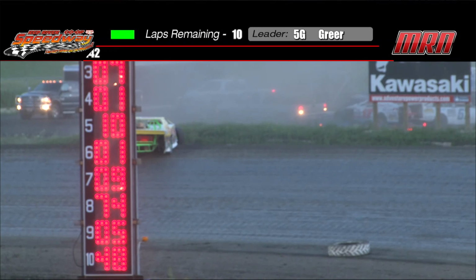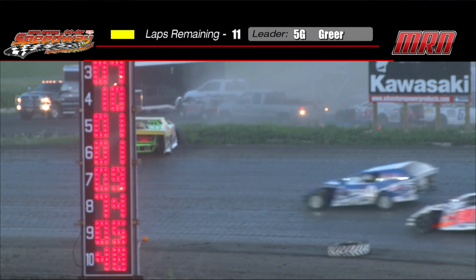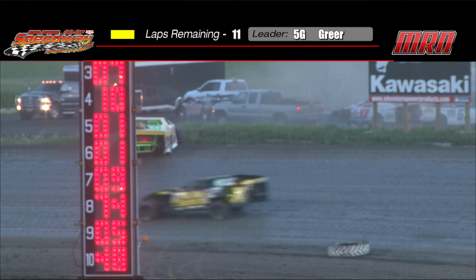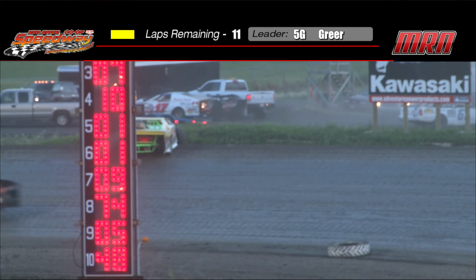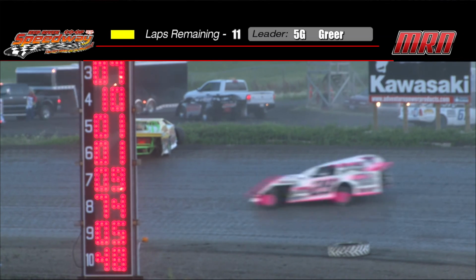Yellow flag for Ian Russo. Top of turn 1, turn 2, it is the A1 of Ian Russo. What a tough break for Greer, who is long gone on the rest of these guys. Good break for Sexton and Staff, though.